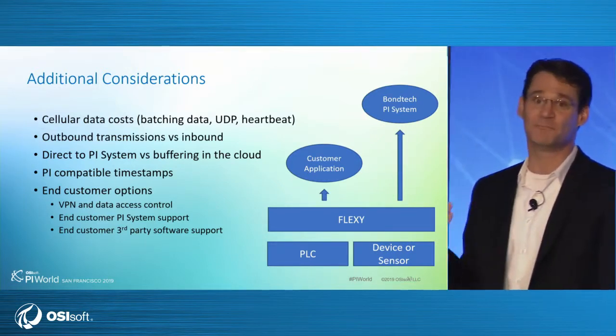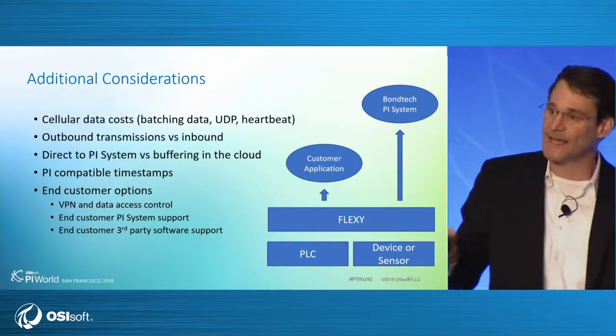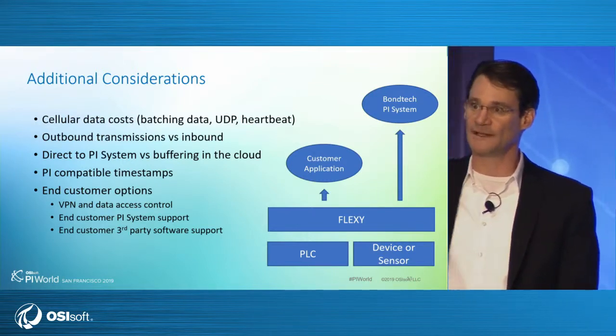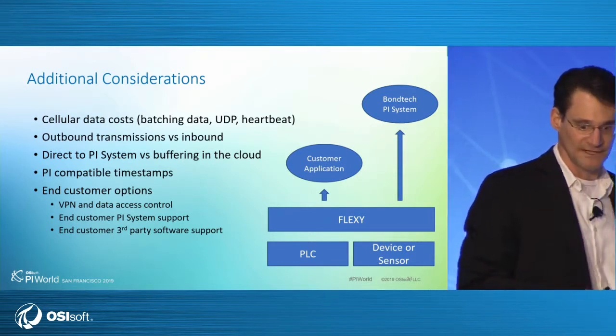So if we do have to buffer the data, one of the problems you run into is that you're going to want that data timestamped at the edge, so that when the backhaul comes back up, you can push that data up to your historian and retain all the timestamp information. So that's an important feature.